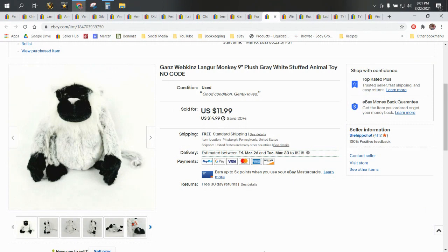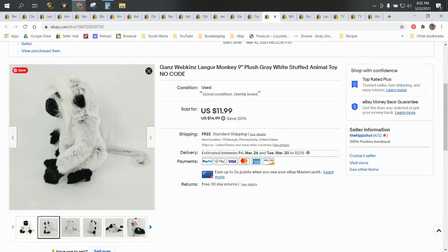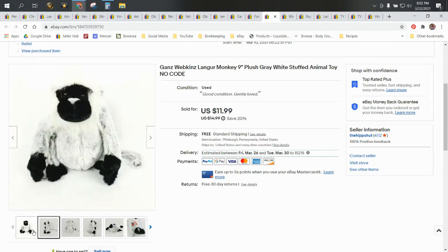Here we have a Ganz Webkinz Langur Monkey. This has no code on. I accepted a best offer, $10.79. So these Ganz Webkinz, I know I've said it before, but if you're new to the channel and haven't heard me say it, they're hit or miss. I've had Webkinz with no codes sell for $20 or more, and I've had them with the codes sell for $10. I don't necessarily think it's always about whether or not they have the code that makes them worth more. I sometimes think it's about the animal and how sought after that particular type of animal is, but it can be about the code too.